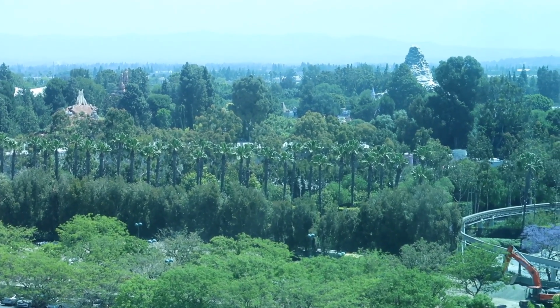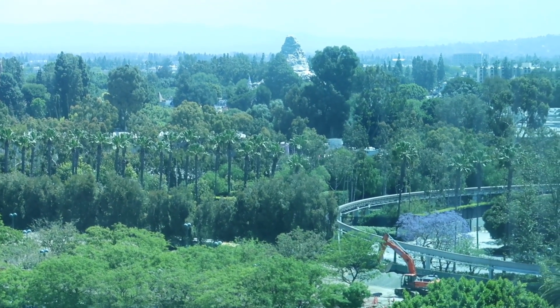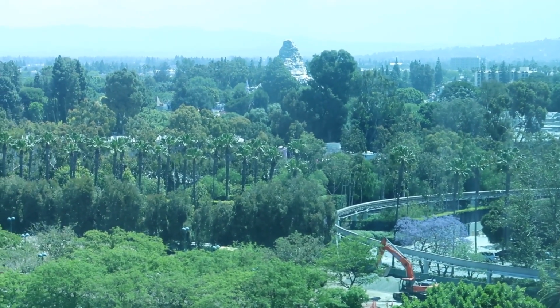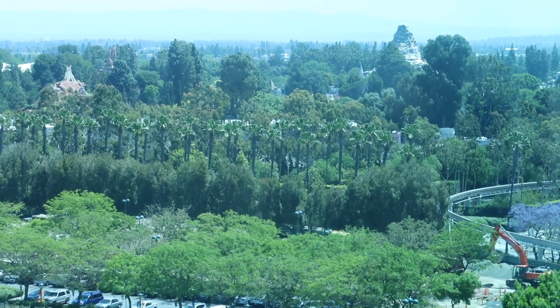There is, I almost said Everest, but no, that is Matterhorn. We're not in Florida, Toto. And you can kind of see the castle. Their castle is very small. It is very close to the Matterhorn there.